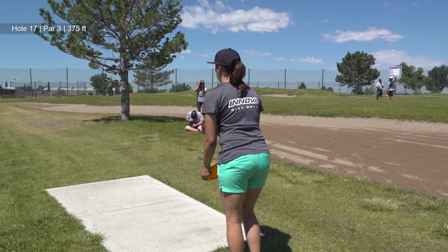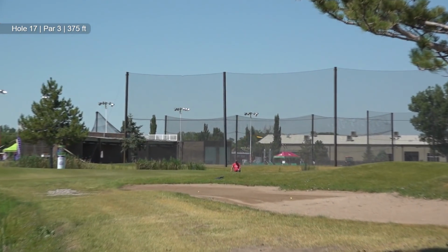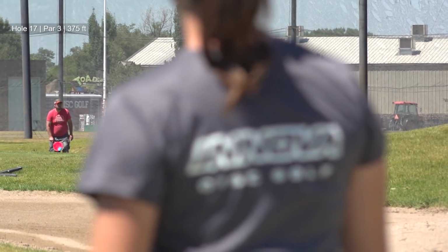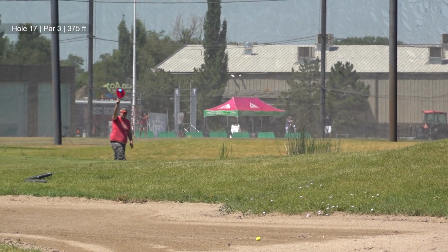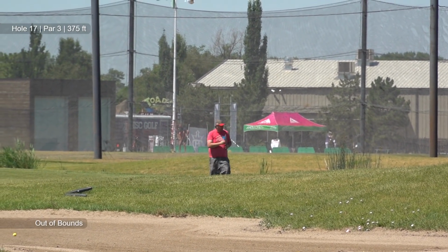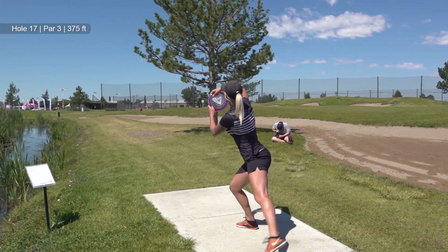We got 375 to the pin, and there's water long. See where that spotter is? He's hanging out right there on the water line. Oh, it must have just slid in there, it looks like, for you. That's unfortunate. I was surprised, but yeah, red paddle just long in the water there on that shot.